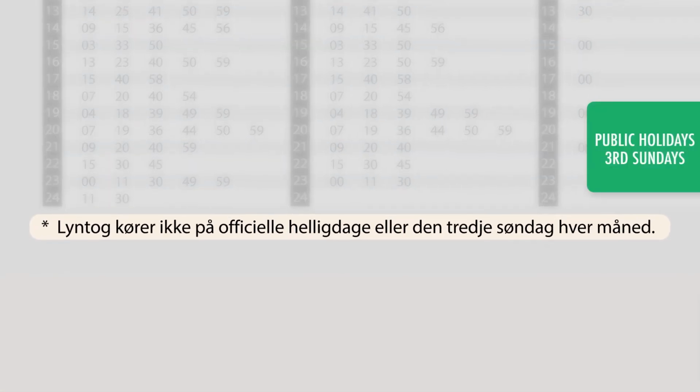There are no express trains running on public holidays and the third Sunday of every month. Officielle helligdage, 3. søndag hver måned.